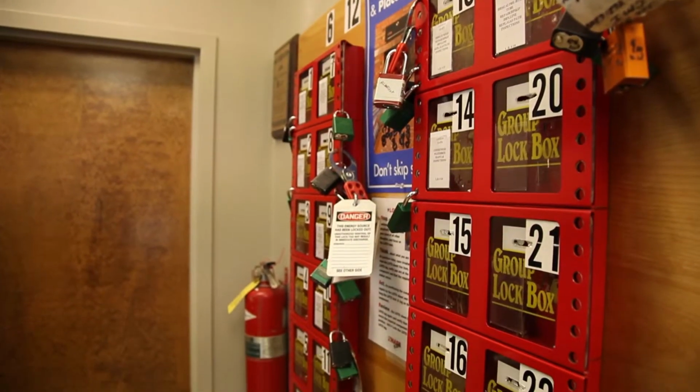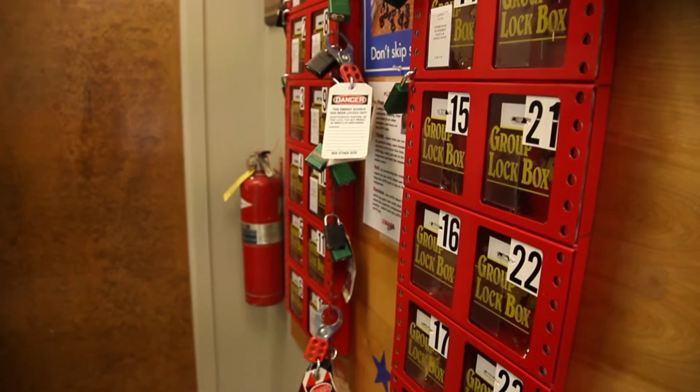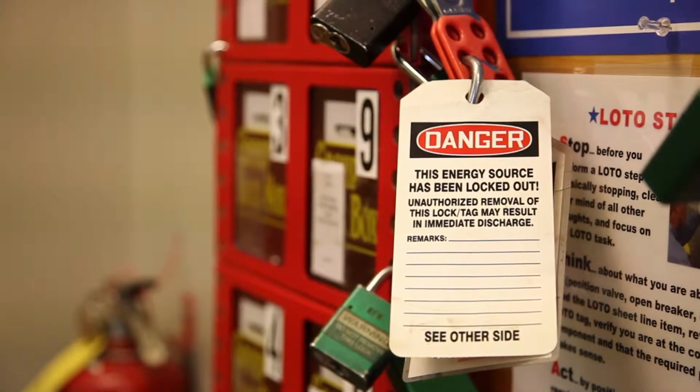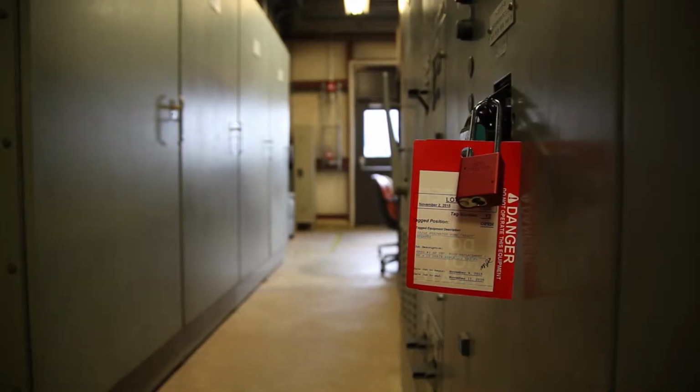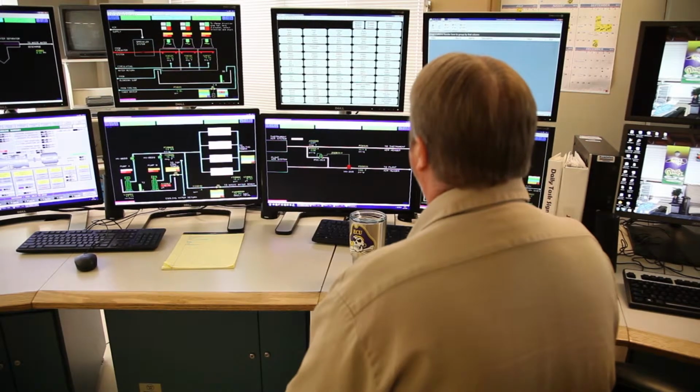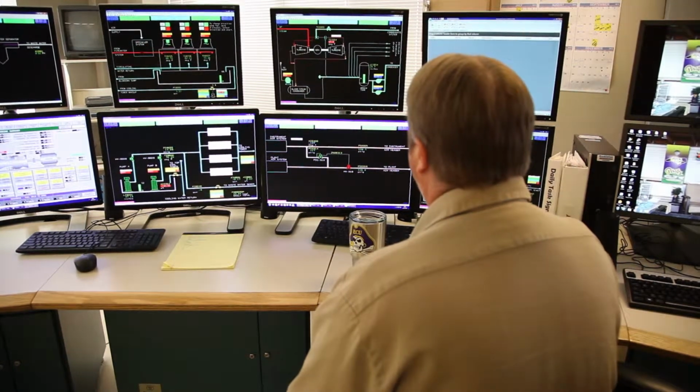Before beginning work on a system or component, a lockout/tagout will likely be required. Ensure that equipment is locked out, tagged out in accordance with the plant lockout/tagout procedures, and never leave the plant with your personal locking devices in place without obtaining permission from the control room.